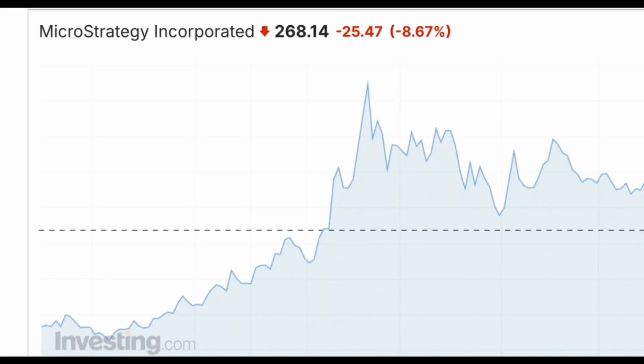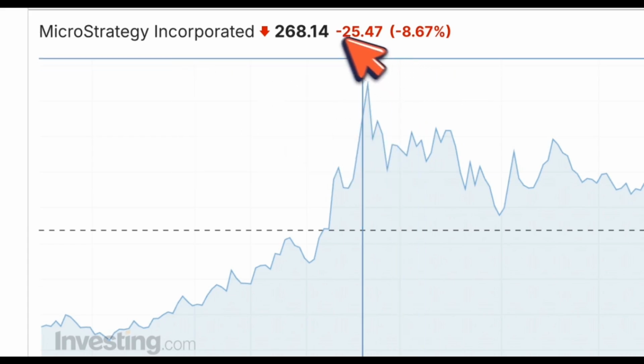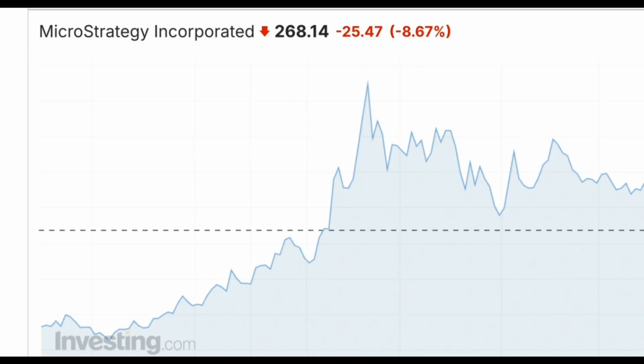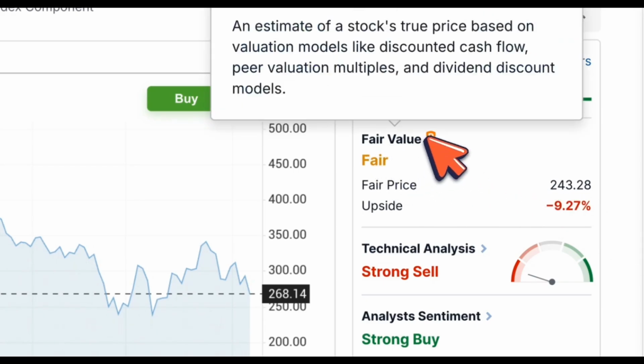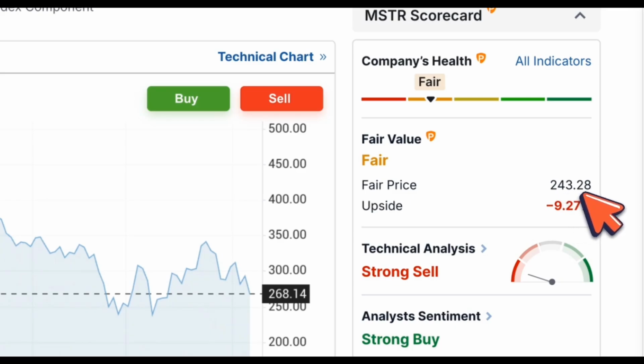The first thing we're going to look at is the valuation of MSTY. Looking at the valuation of MSTY is really hard. The only way we can evaluate the real valuation of MSTY is to go to the underlying stock itself, which is MSTR, MicroStrategy Incorporated. At the price of $268, it went down about 8%, but MSTY was down only 6%, and right now is at $19.24. According to analysts, the fair value at the moment is $243.28, but at the current price of $268, there's a downside of -9.24%.